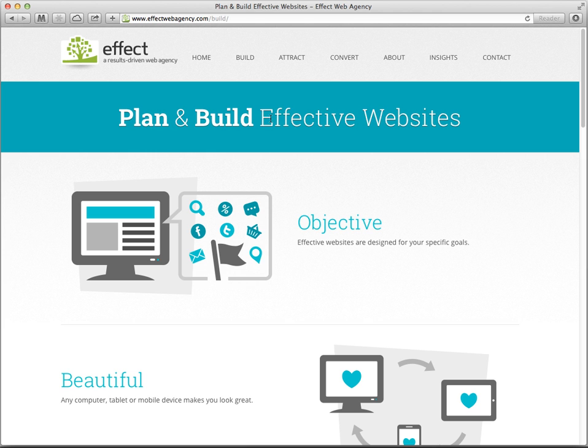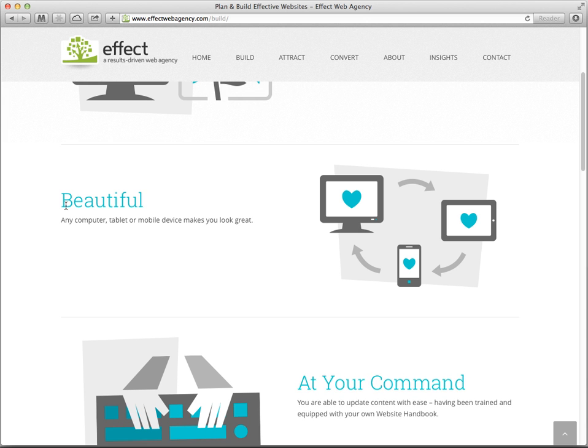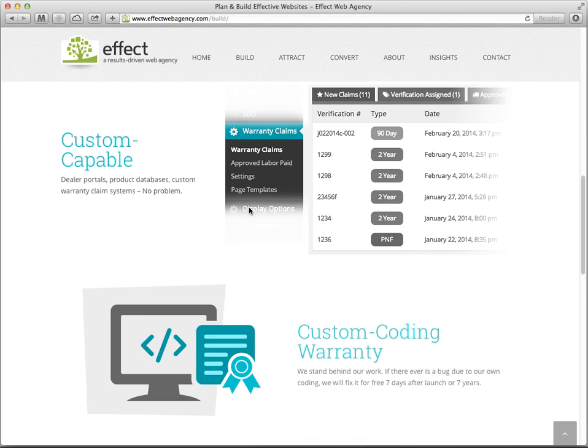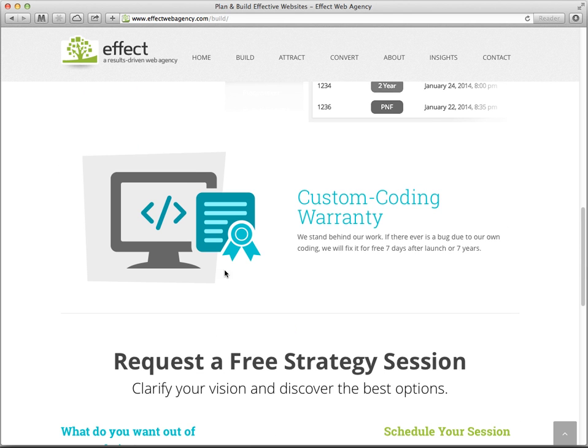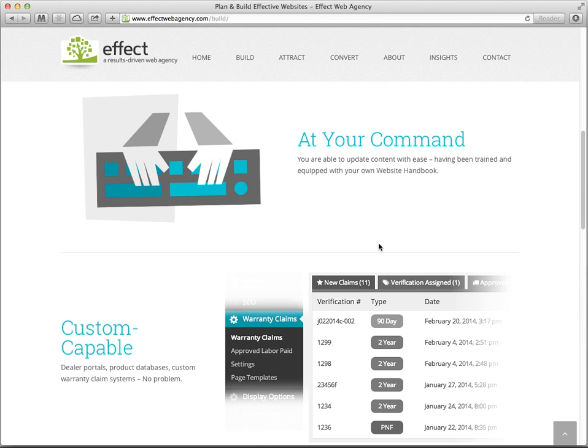So, plan and build effective sites. Okay, well, what are the main points about that? That they are objective. Specific goals is what we go after. They work on everything and they look beautiful. You have control over it. We can customize anything. We have a custom coding warranty, so don't worry. And then we have a call to action. Super simple.